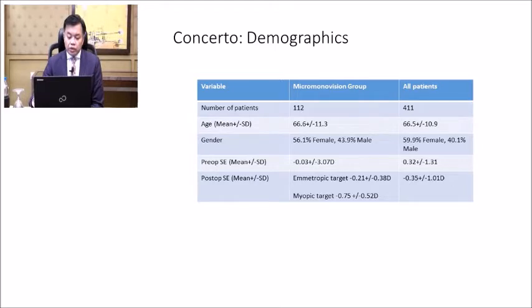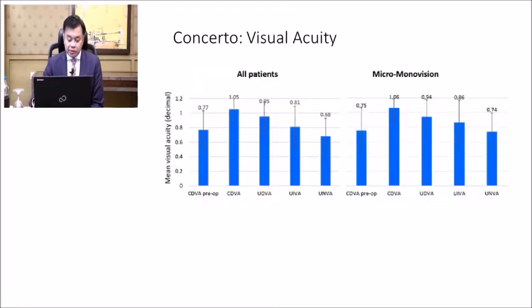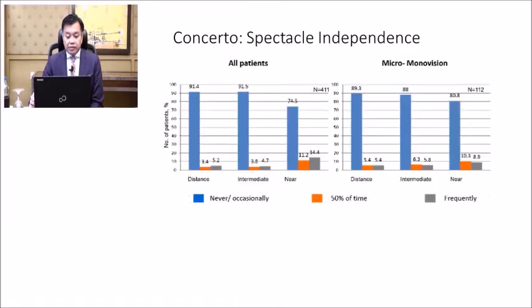Now, these measurements are in decimal, and you can see in the all-patient group and the micromonovision group, distant and intermediate vision were very, very good. But as you would expect, near vision was much more enhanced in the micromonovision group because of that slight myopic target. In terms of spectacle independence, very high levels of spectacle independence, but slightly higher levels of spectacle independence for near in the micromonovision group, as of course you would expect.